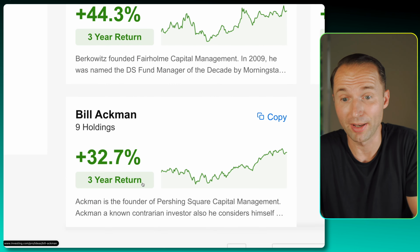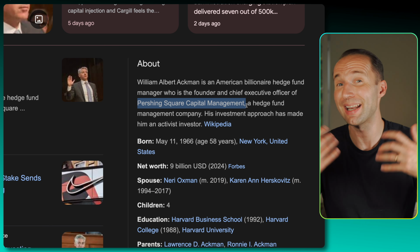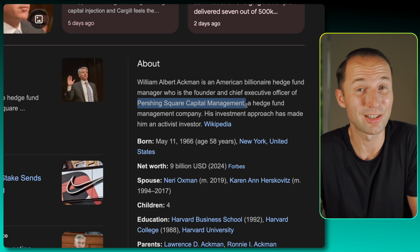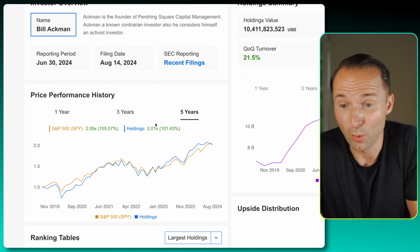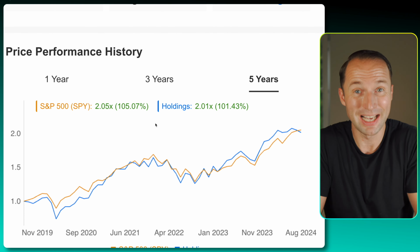And he's almost more like an activist investor who really wants to invest into companies and turn them around and then later on sell them at a higher price. So yeah, really not a shy and silent investor, but really more aggressive, trying to change things. Right, so when we look at the total performance over a 5-year period, we can see, well, unfortunately, he did not outperform the S&P 500.